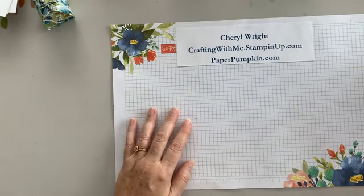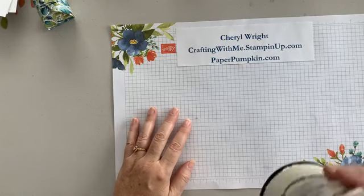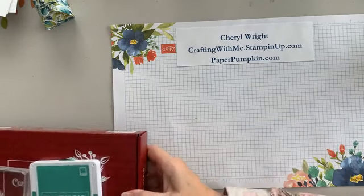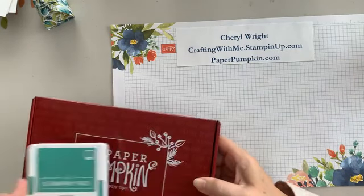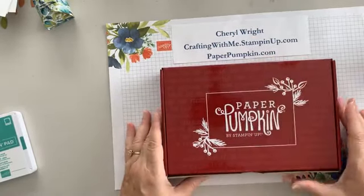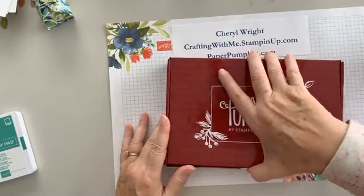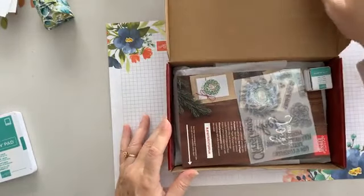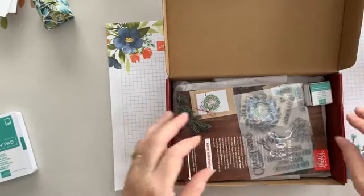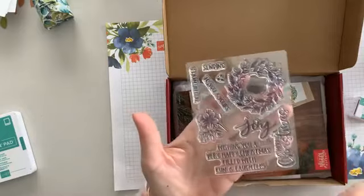Okay, so on to today. I'm gonna have a little drink of coffee again. And today we're going to go ahead and look at this month's paper pumpkin. This month's paper pumpkin is Joy to the World, and it came in this beautiful cherry cobbler box. And this is our subscription kit, and you can order it for 1 month or as many months as you want. It's yours until you stop, unless you buy it prepaid.